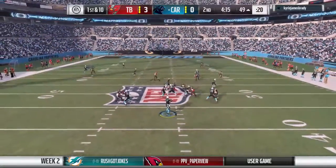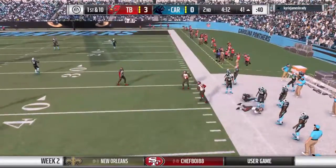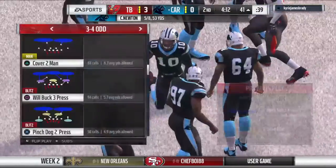Now a first down throw for Newton. It's complete to Brown, right side. 7 yards, the pickup on the pitch and catch.